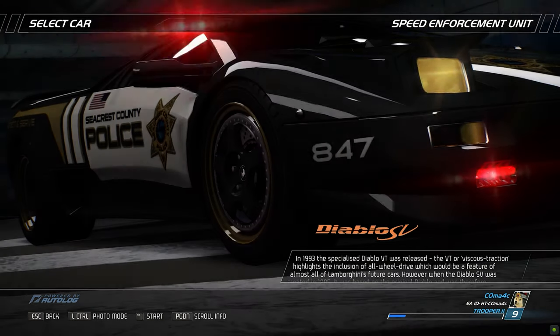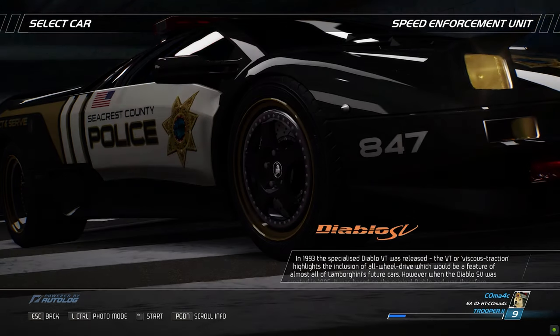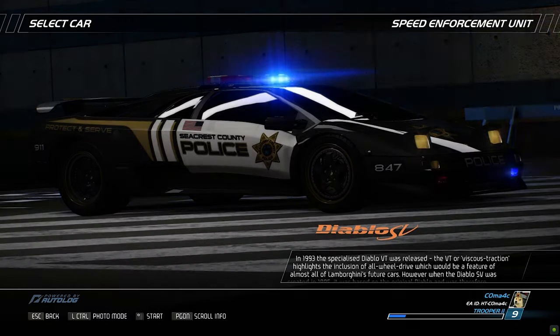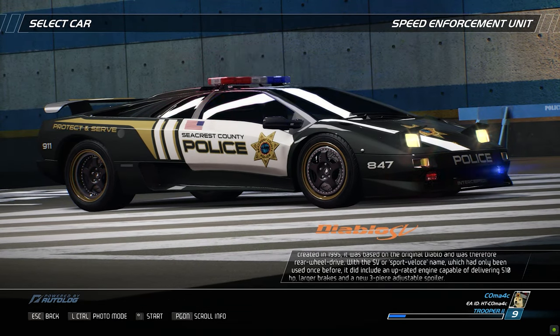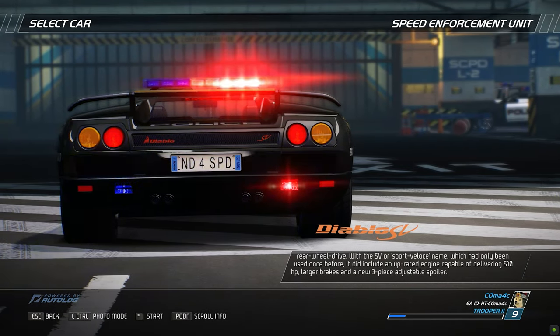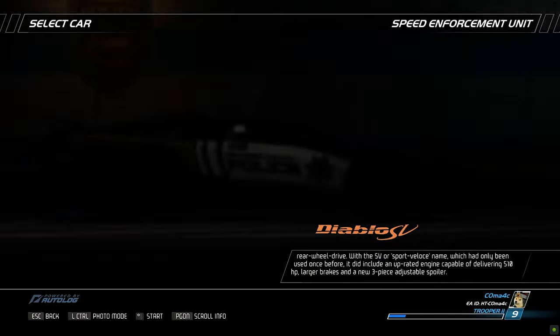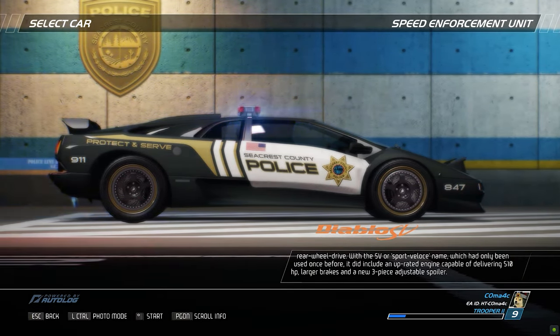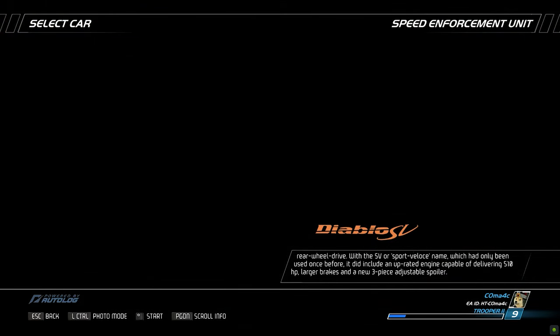The VT, or viscous traction, highlights the inclusion of all-wheel drive, which would be a feature of almost all of Lamborghini's future cars. However, when the Diablo SV was created in 1995, it was based on the original Diablo and was therefore rear-wheel drive. With the SV or Sport Veloce name, which had only been used once before, it did include an uprated engine capable of delivering 510 horsepower, larger brakes, and a new three-piece adjustable spoiler.